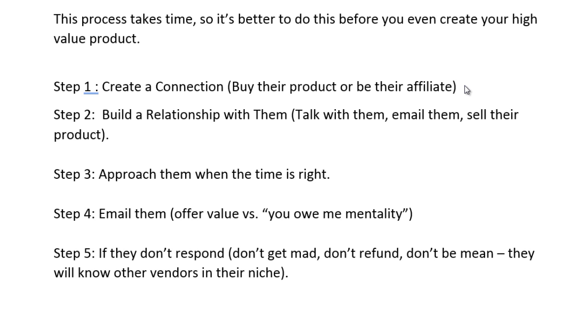Step 3, approach them when the time is right, after you have built that relationship. You see why I want you to do this process before you even create your high value offer? Because this process does take time, and most people are not willing to do it. And because of that, that leaves open a large amount of opportunity. So for those of you who are the 1% action takers out there, it does take time, but it's going to be worth it in the long run. So step number 3, approach them when the time is right.